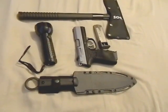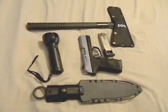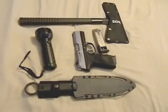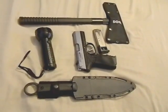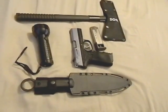I really wanted something handy for any kind of random purposes, whether it's fire, emergency, or shit hits the fan. Always got to think ahead, and I just wanted to share. This is what I have near the bed. It's not perfect. It's not the best setup, but I just wanted to give you a little video to get you thinking about what you keep near the bed.